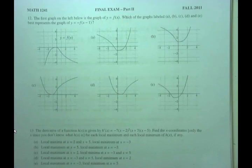Number 12. Find the first graph. The first graph on the left below is the graph of y equals f of x. Which graphs, labeled A, B, C, D, and E, best represent the graph of y equals negative f of x minus 1? This is Chapter 1 Algebra Review. There is no calculus involved in this whatsoever.